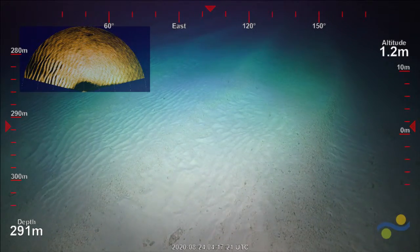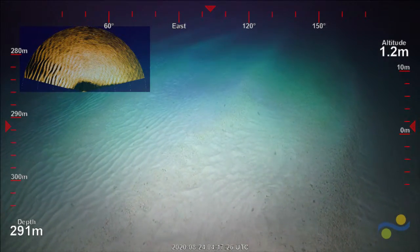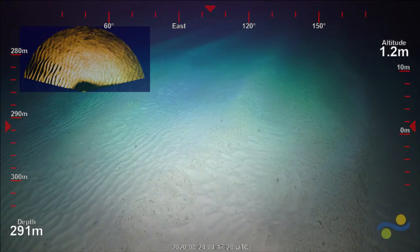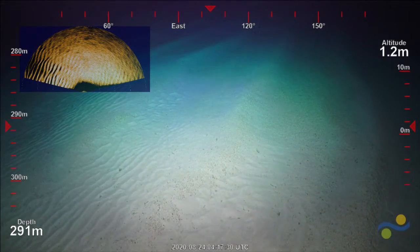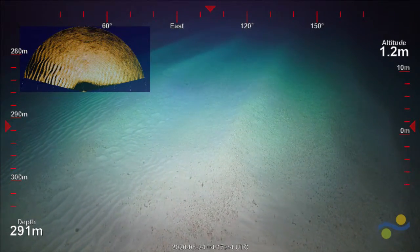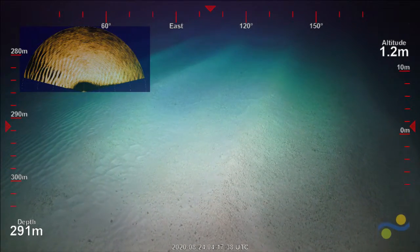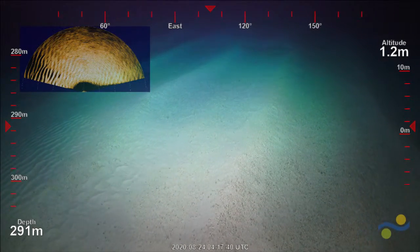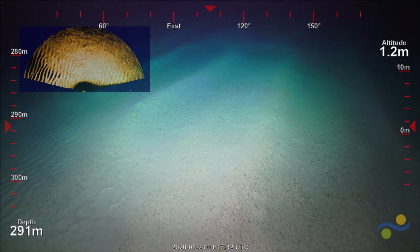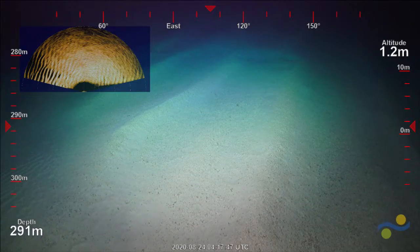There's no living halimeda down at this depth. The deepest we've found halimeda is around the 100 meter mark in really clear waters. They photosynthesize, so they need to be up in that photic zone. Any halimeda that we see down here on the seafloor is simply dead flakes that have broken off and rolled down slope. They still form an important part of the seabed sediment, but it wouldn't be living halimeda down here.